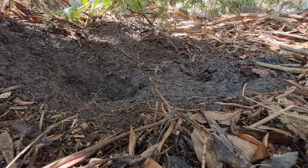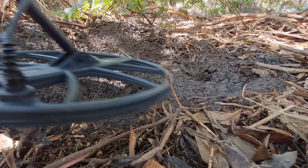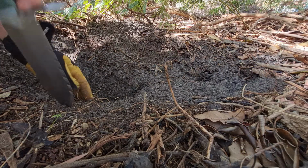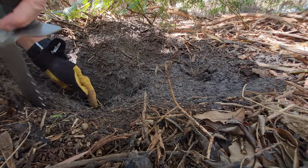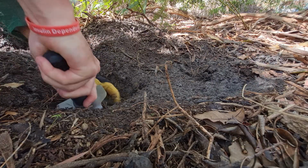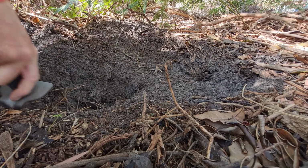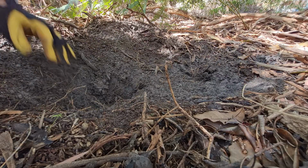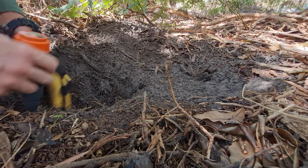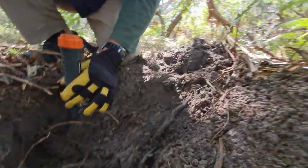I'll scan that again. Okay, so maybe it's further back this way. Oh, that doesn't sound good. Okay, so I've got something in here. Let's see if I can put the camera down.